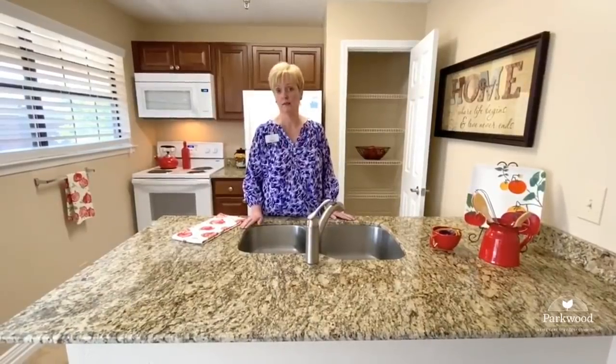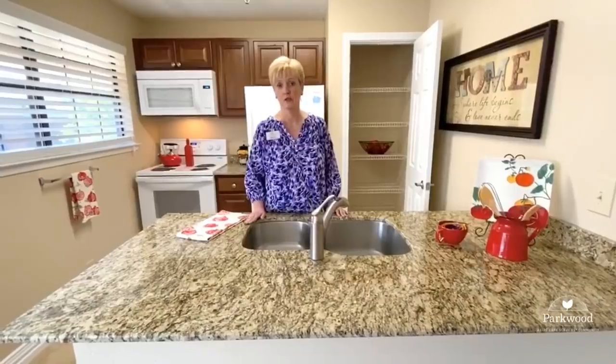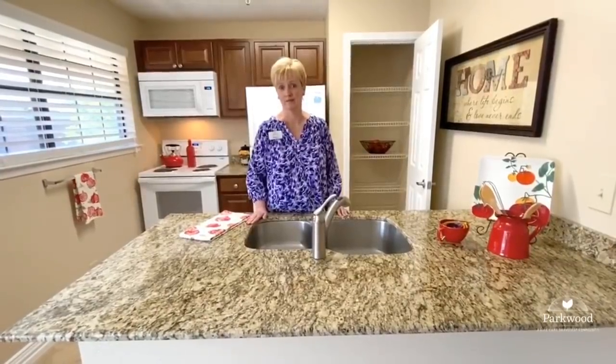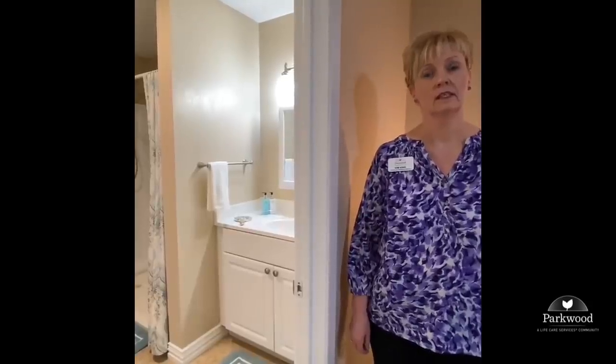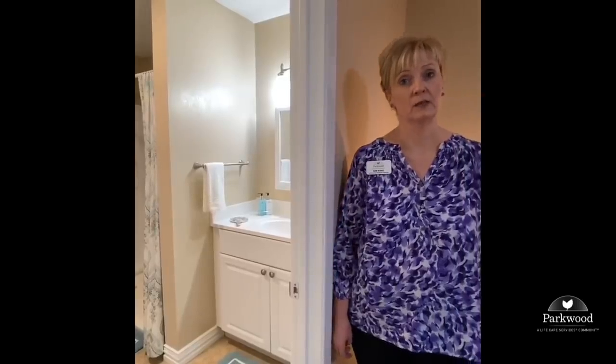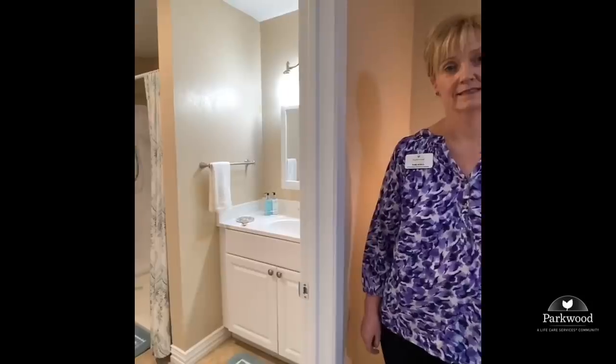But if you don't love to cook, that's great too, because we offer meals. So you can come join us in our dining room. This floor plan features a nice spacious bathroom with a step-in shower and many safety features.